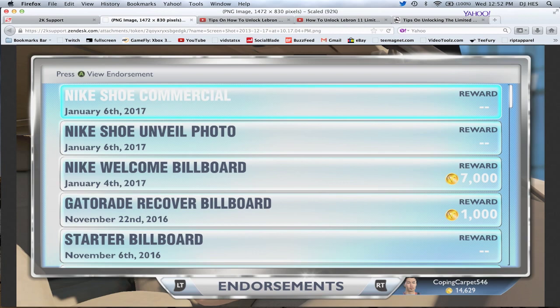And then you can see on the screen it says Nike shoe commercial and then Nike shoe unveiling photo. That date on January 6th means that on that date I did my signature shoe, and then they unveiled the shoe, and it was my signature shoe. And then it gives me a Nike commercial as well. So the fact that it shows that means that I took the Nike career path. I designed my shoe in the Innovation Kitchen, and I should have unlocked the thing. My score was a rating of a 90.